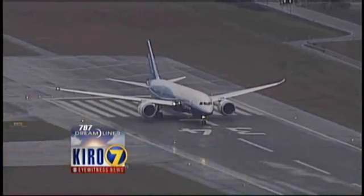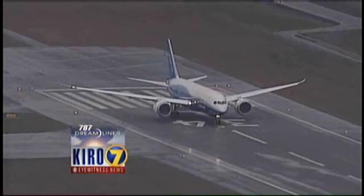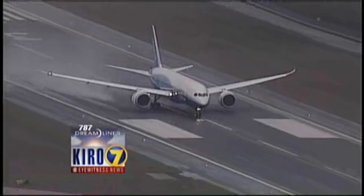We'll keep the camera focused on it the whole time. Two chase planes are now just side by side, one on the left again, one on the right. I expect to see this thing start to roll any second here. Here it goes. Let's listen in.